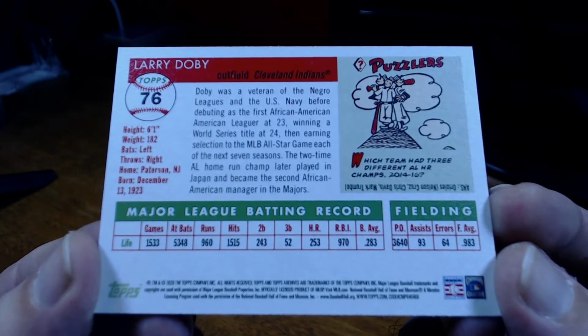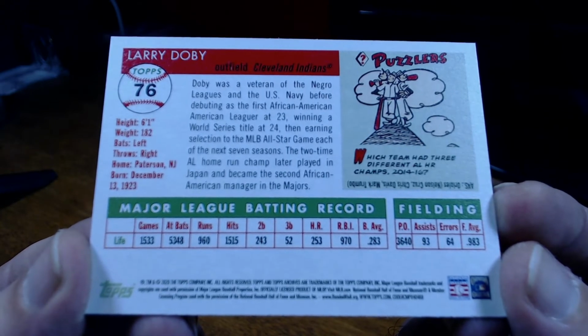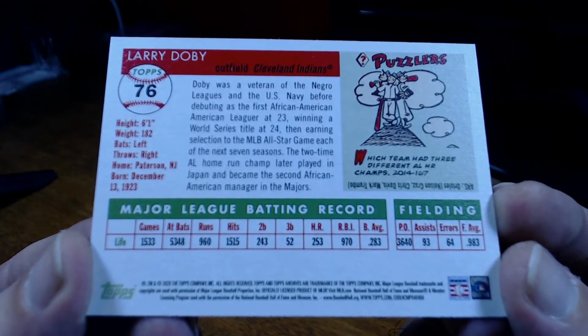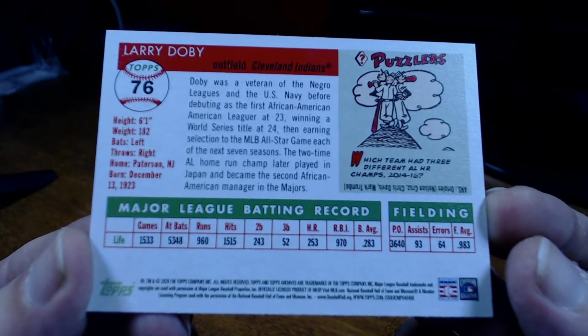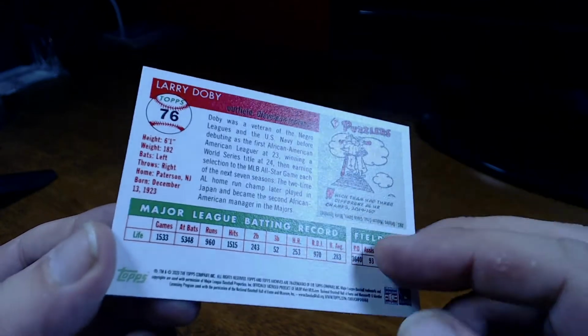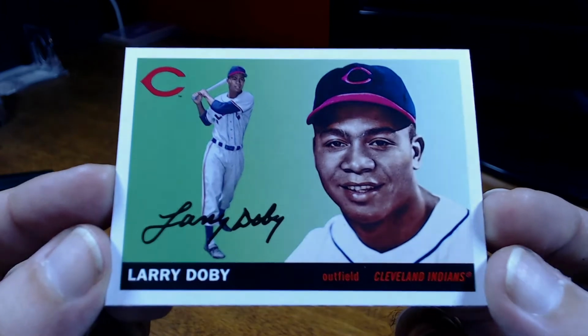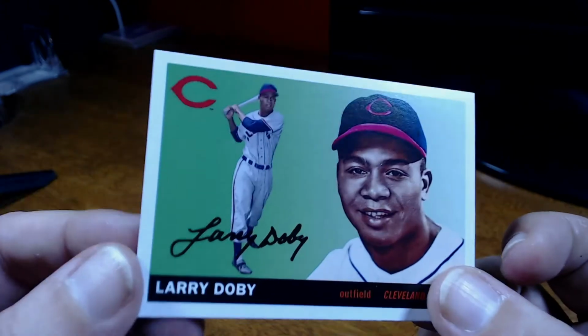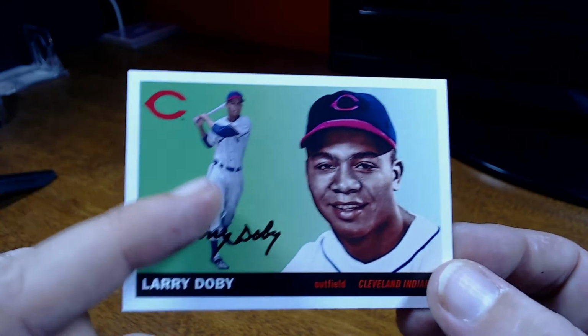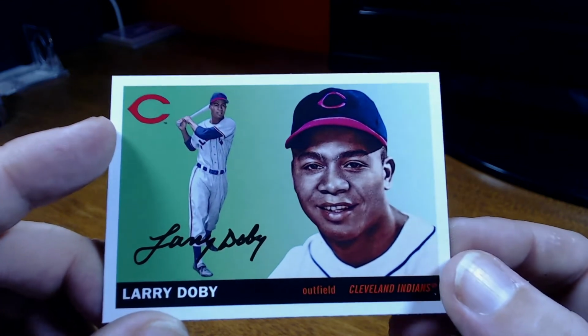And here is the one fact I didn't know about Larry. The 2-time AL home run champ later played in Japan and became the second African-American manager in the majors. So I wasn't aware that Larry Doby played in Japan, and was a manager in the big leagues. So, again, some interesting facts about Larry Doby, and rather than tossing him aside and saying, oh, it's not a Mike Trout or whatever, just take the time to look at especially some of the legendary players, especially in these new sets. Don't just discount them and say, I don't know who Larry Doby is. In terms of the history of baseball, he was a very important person.